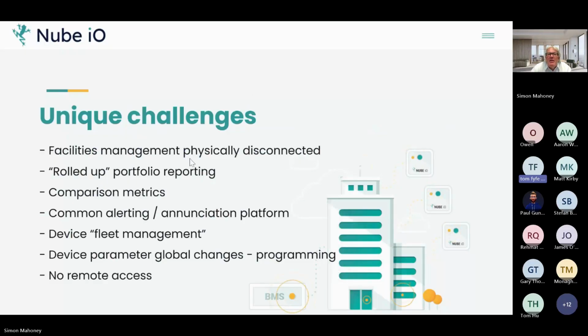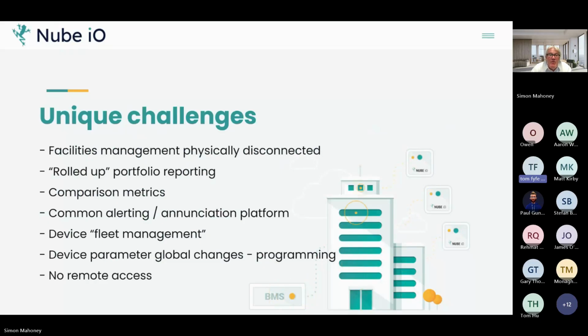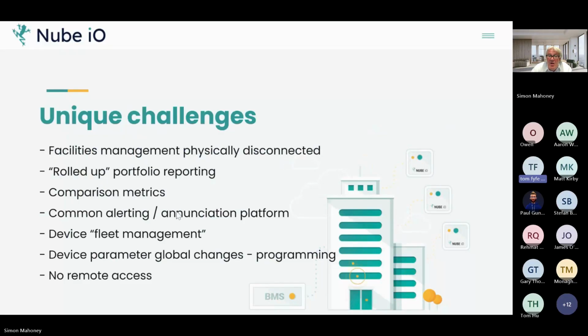Well, firstly, the people running it are physically disconnected. I know it sounds obvious, but when there is a problem, you can't just run down and have a look at it. You've got to have a means of planning how to deal with this. Then there's rolled up portfolio reporting. When you have so many buildings, again disconnected from each other, how do you bring all that data together, or compare the various data? It could be utilities, or just how the comfort systems are performing in each building, which will put out comparison metrics. Then a common alerting annunciation platform. You don't want multiple BMS systems or platforms all alerting or bringing information back in separate formats.